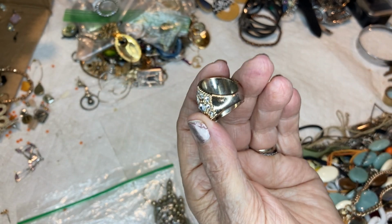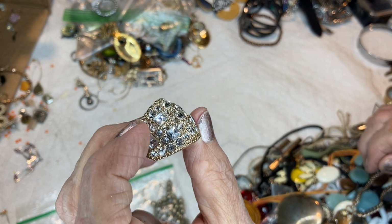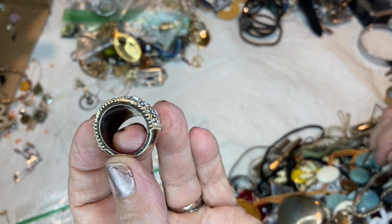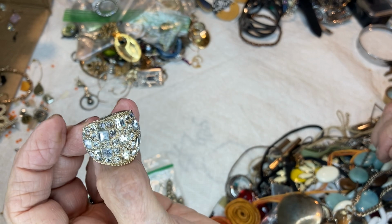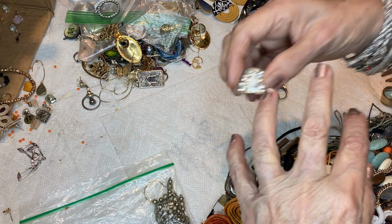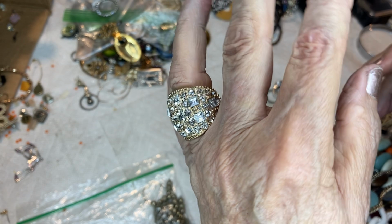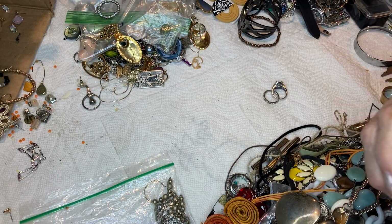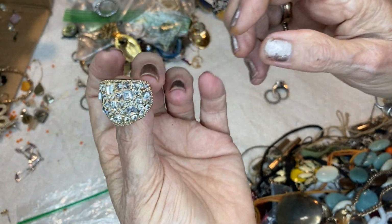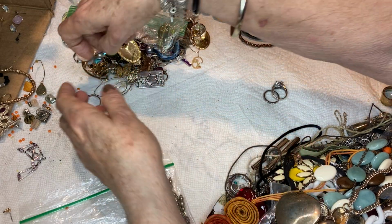This is... Looks like it was rose tone. Could have been, it's got wear on it, especially on the inside. It's beautiful though, like this. I mean, if I took these off, I could wear this on this hand. It's really a beautiful ring. It'll be $1 though for the wear, okay? But no, there's no jewelry police. I never worry about that.